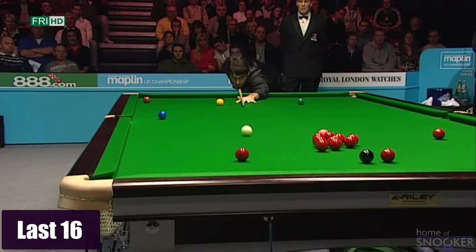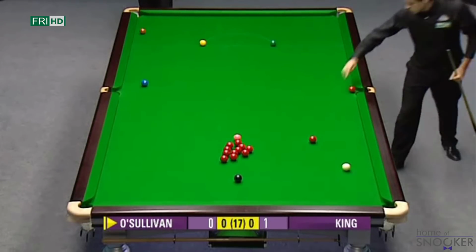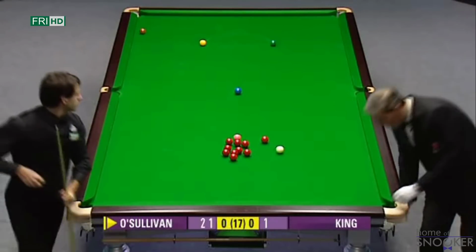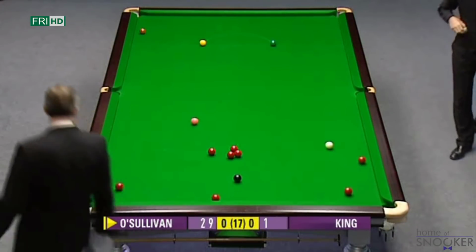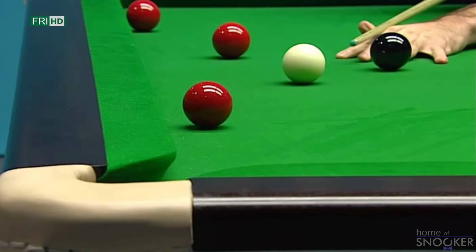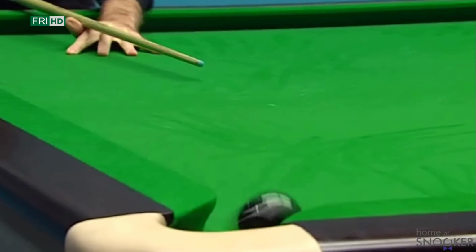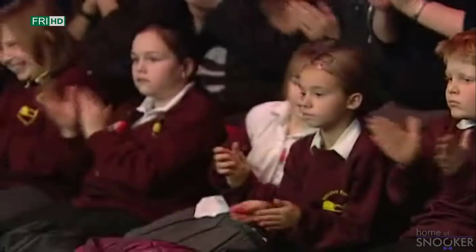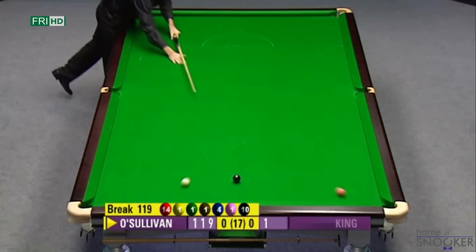One catching the blue was very careless. Might have potted two reds here. No, that'll do nicely. In. And that was just about as best as he could do there. Foul. Sheer class.